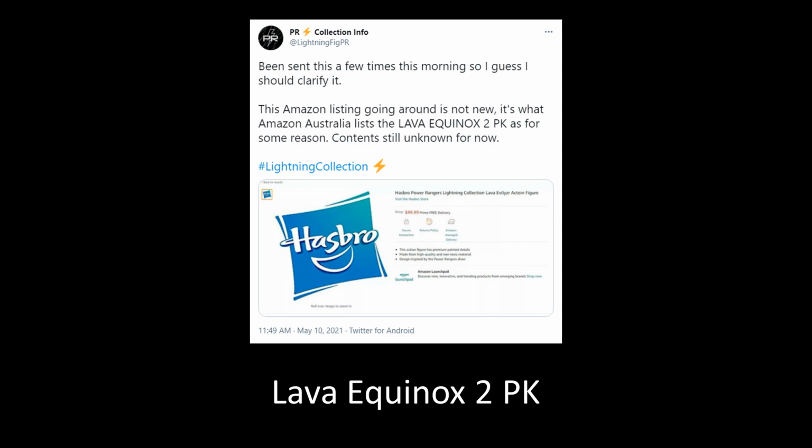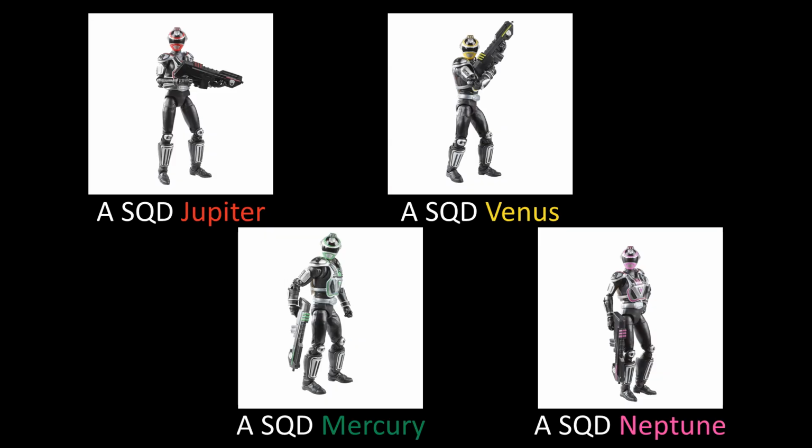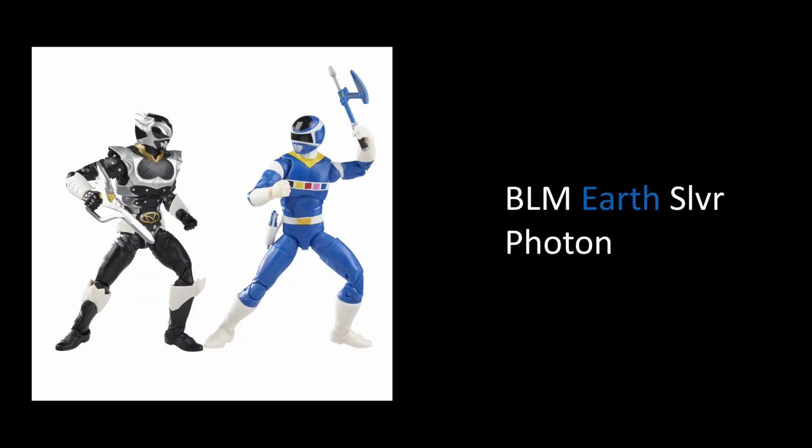To start with, we have the 4 A-Squad Rangers fully unveiled. This is, if anybody needed it, absolute surefire confirmation that Venus is the code for yellow. Following this, we got the Wave 2 Versus releases revealed. BLM Earth Silver Photon is In-Space Blue Ranger versus In-Space Psycho Silver.